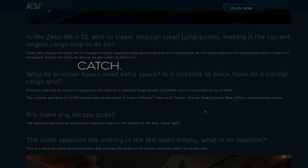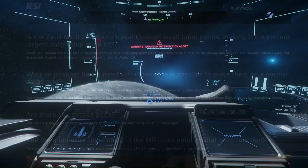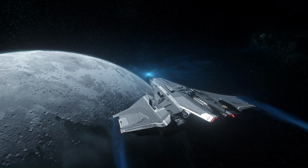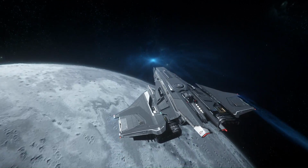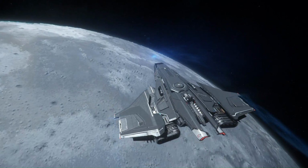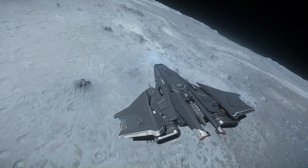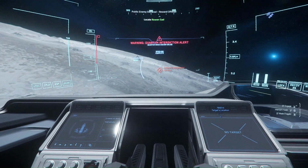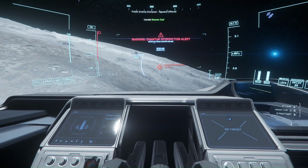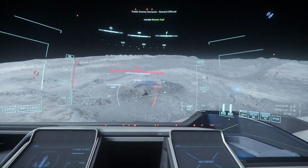Is the Zeus Mark II CL able to travel through small jump points, making it the current largest cargo ship to do so? The answer is likely yes. So again, another good point here for the Zeus Mark II, which is not a surprise. It's a Pathfinder. Its job was precisely going to quantum drive and through jump points as well. So it's going to be in the spirit of that original Zeus, and I'm really glad to see that. But again, they said that we should be getting more information as we get closer to Alpha 4.0.